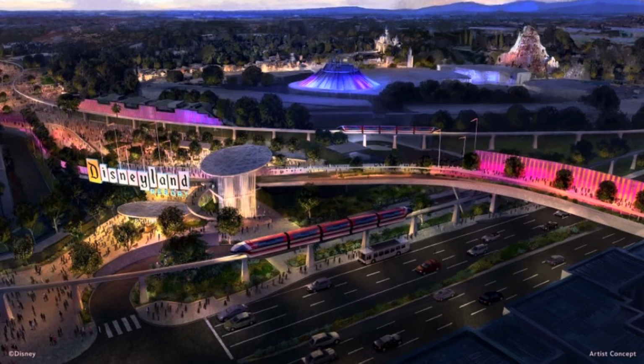So let's talk about the rendering. They gave us a nice rendering of not the parking structure itself, but the pedestrian bridge over Harbor Boulevard, as well as the new Esplanade experience, as they call it. And I like it. I think it looks pretty cool. It's going to be very tall. You can see it goes over the monorail beam, so that's again a very tall bridge there.